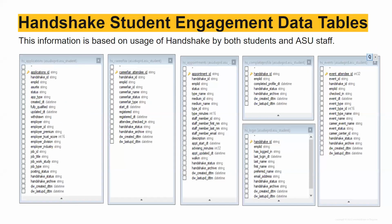And then this information is going to be about engagement. So we talked about involvement from a Sundevil Sync perspective about events. This is about how they are engaging with career services at the university, as long as those career services are logged into the Handshake application. The Handshake application is used by the career services unit, but it's also used by other colleges across the institution, putting their information in here.